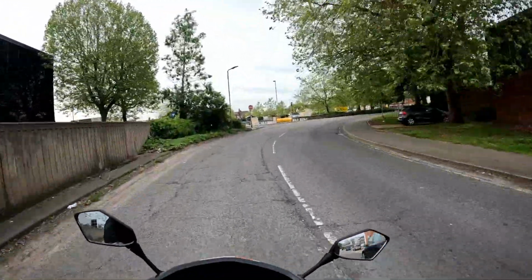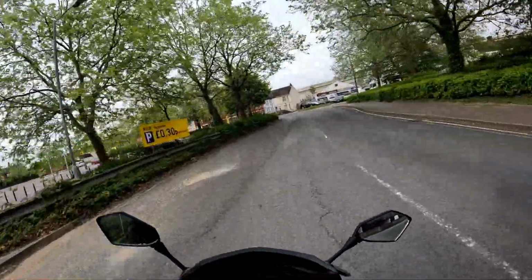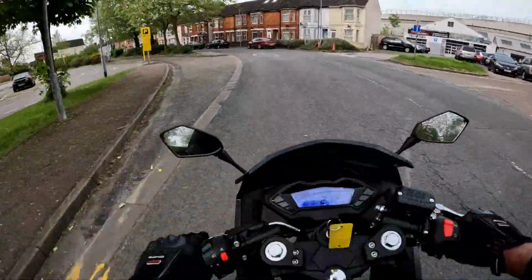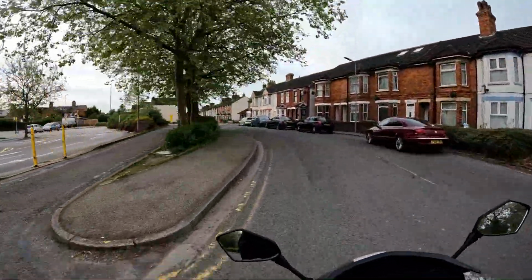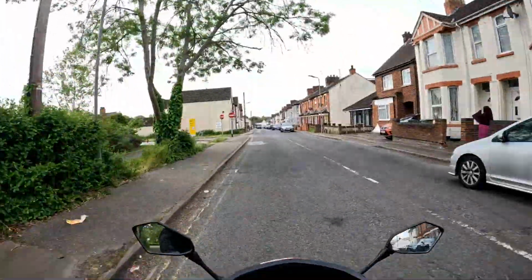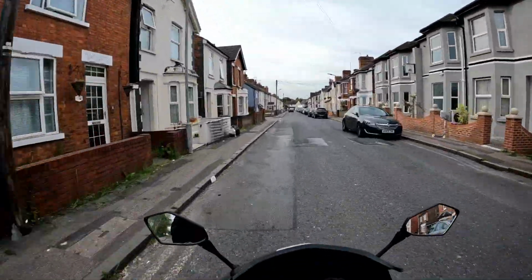So 40 mile an hour, maximum 45, first 500 miles, vary the revs and vary the speed. Take it nice and steady. This rides like an absolute dream. It's a great little sports bike this. I'm in 5th gear at the moment at 20 mile an hour, but it's got plenty of get up and go.